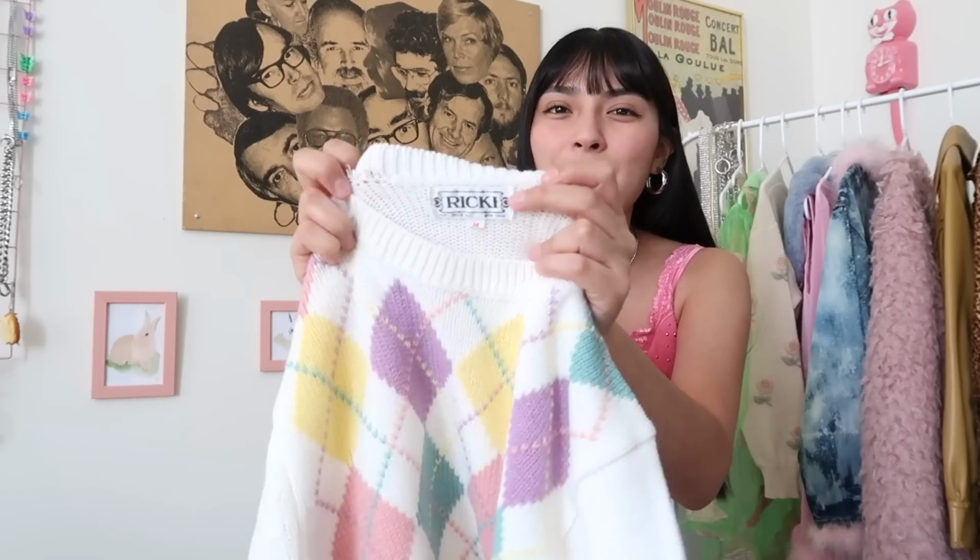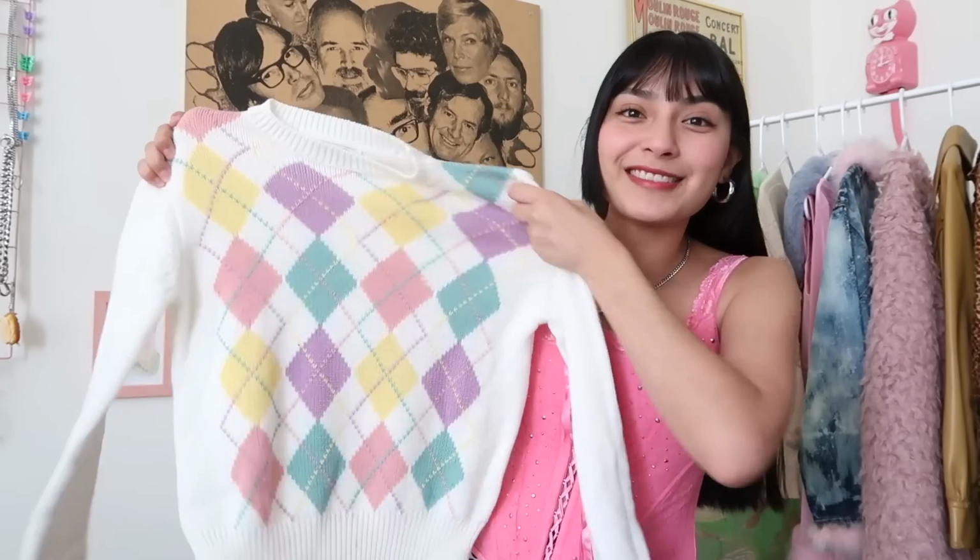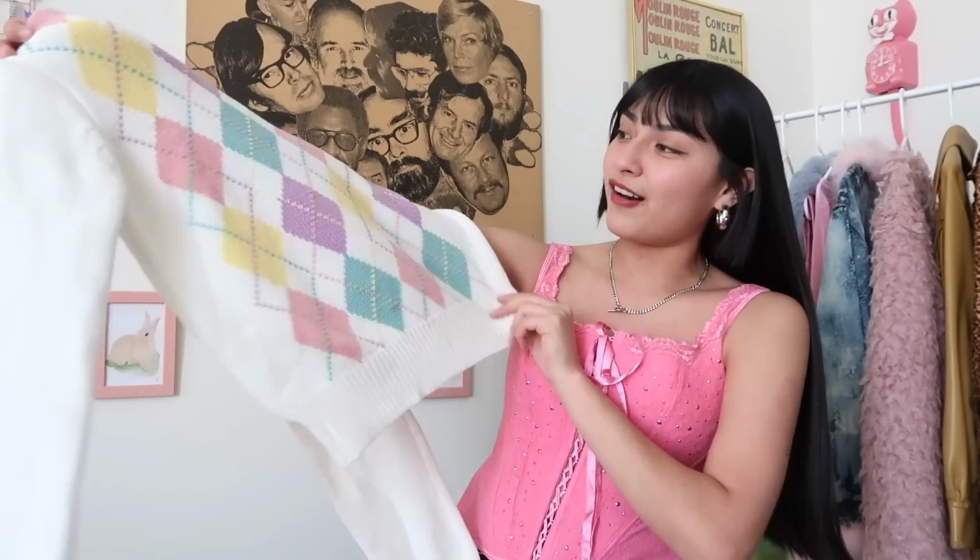And then this is the brand Ricky. You know, I'm so bad with it, but I think based off the tag, it does look pretty vintage. But look at those freaking colors. It just reminds me of Easter. Oh, I love that.